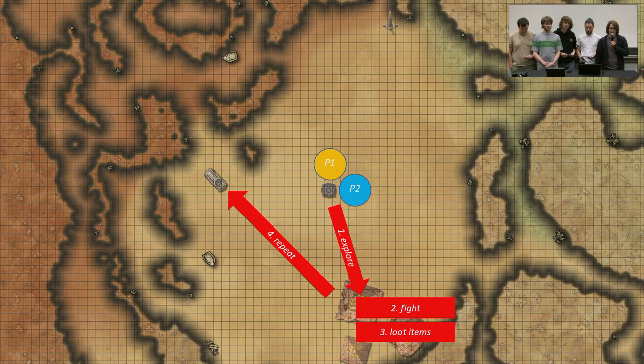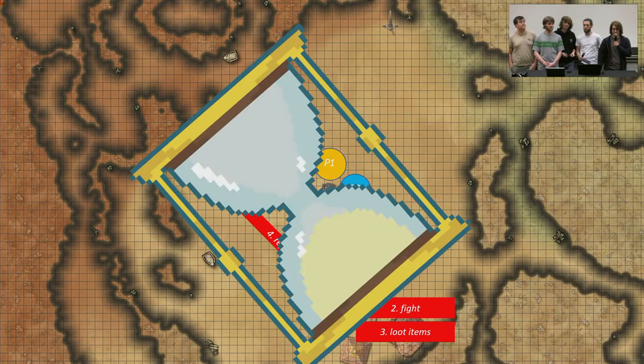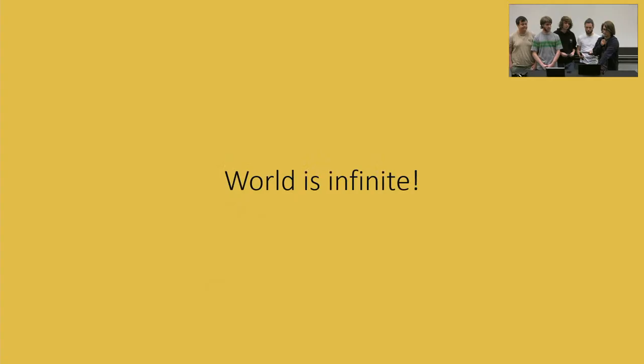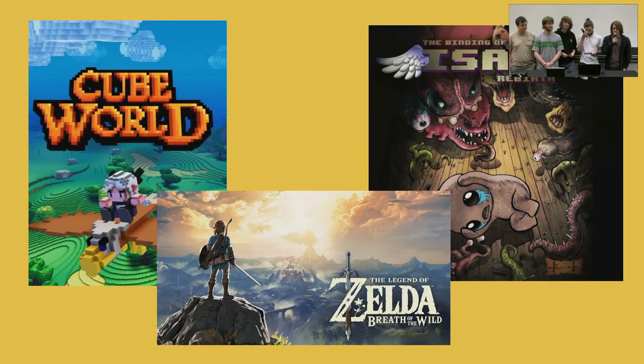But there's a catch. You have an hourglass that is basically like a timer that runs out after some time, and when that happens, you will respawn at the same place you were before. So each time you gain some more information about the map, and you have to optimize your runs so that you're strong enough for the final boss. And the world is infinite. We use procedural generation. We change the seed every week, and there's a leaderboard, so you can compare each week how good you are compared to your friends. Our main inspirations were Cube World, Zelda Breath of the Wild, and The Binding of Isaac.